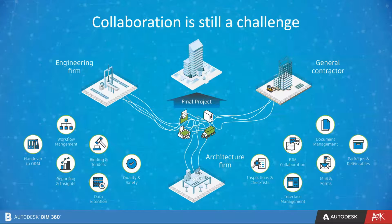So today we're going to talk about the construction industry and how BIM 360 is being used to help mitigate some of the risk in terms of not only that pre-design, design, and pre-construction process, but also, more importantly, the delivery of the project itself.